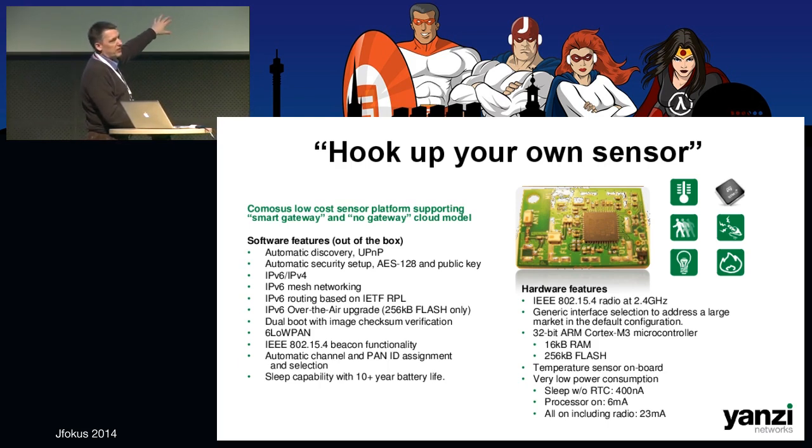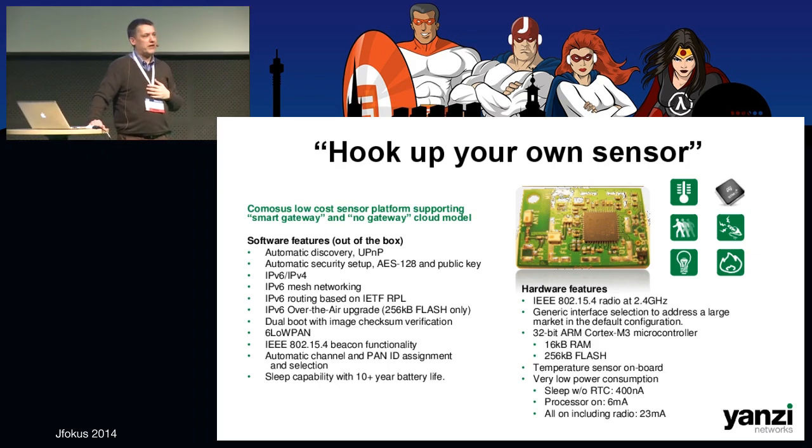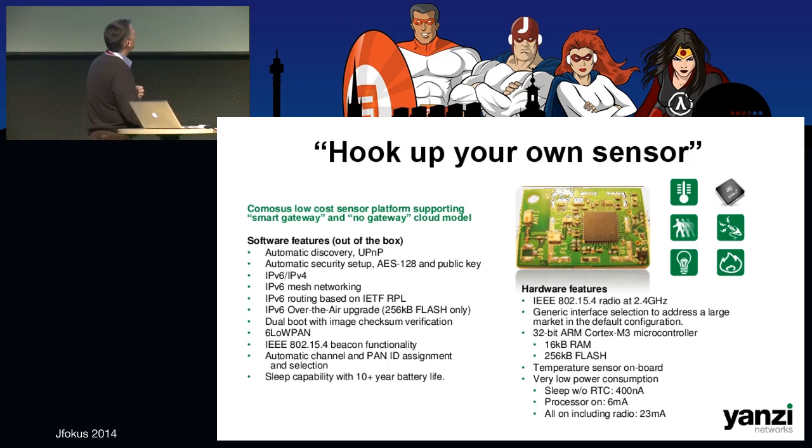As I said, 16 kilobytes of RAM, which is tons if you're at my age, when we were moving around in much smaller amounts before. They all have temperature sensors. And some of the numbers here are that we can be as low as 400 nanoamps of power consumption. That's what gives you the ability for 10 years of battery time. Of course, if you're running something, it will start consuming more, but it's a fairly standard ARM-based microcontroller that can be used for many things.